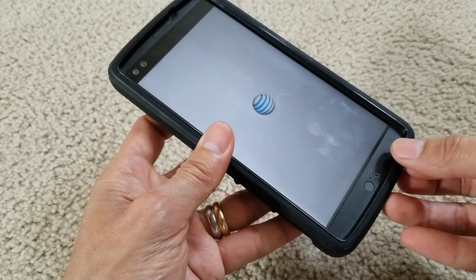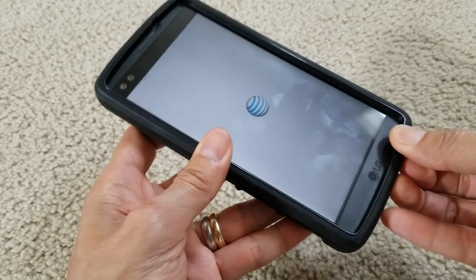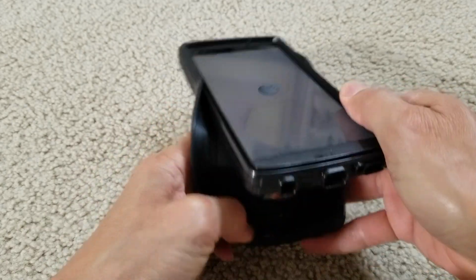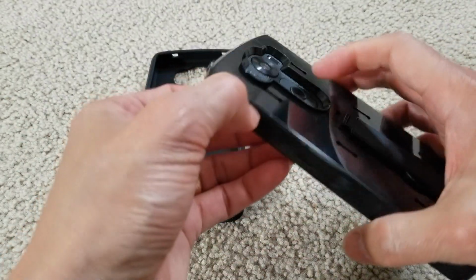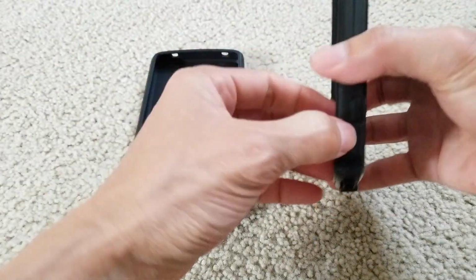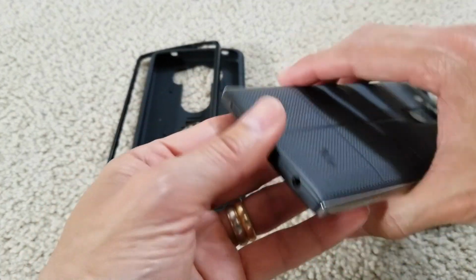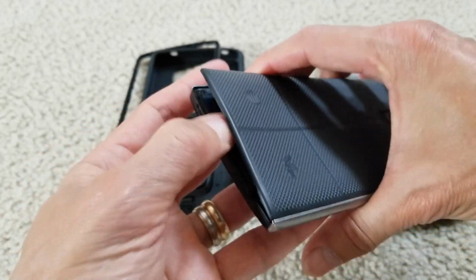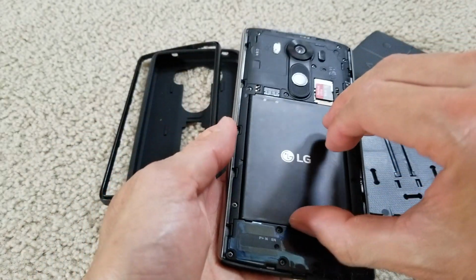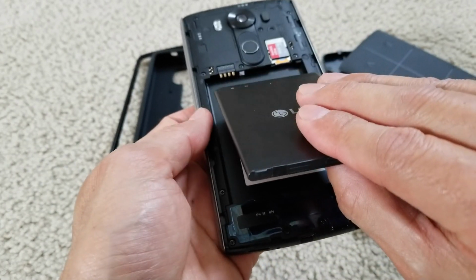So hopefully when I try to remove the battery, hopefully it's going to reset. Because I just bought this brand new case, I don't want to let it die. So just lift up the battery.